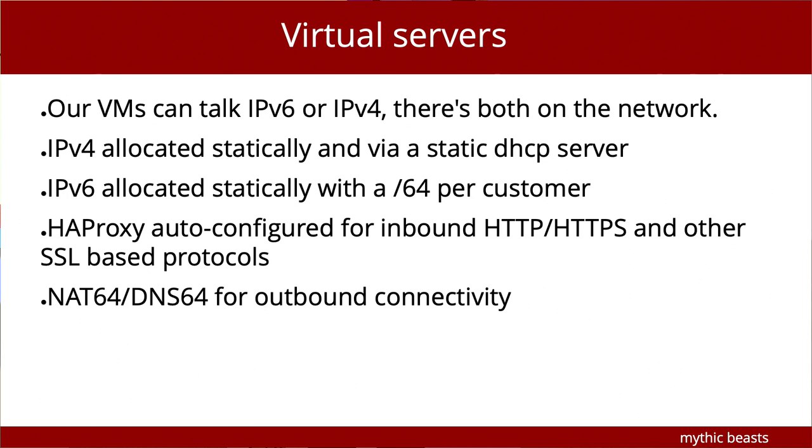So we have NAT 6.4 and DNS 6.4 configured by default, so any v6-only person can get out. We have HAProxy configured inbound with a v4 address that you can tell it to forward traffic onto you, that does SSL, HTTP, and a couple of other SSL things. All your VMs get a /64 of one address allocated, some more you can have. If you've paid extra, you can have a v4 address, and that's basically the setup of the VMs.